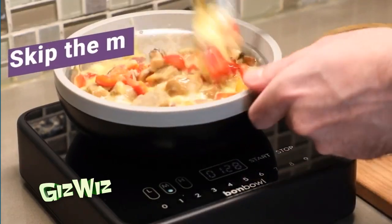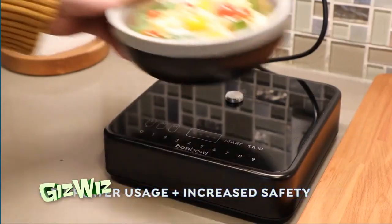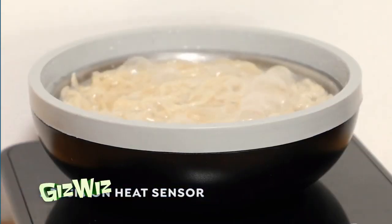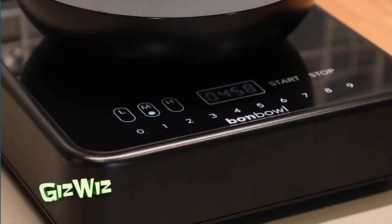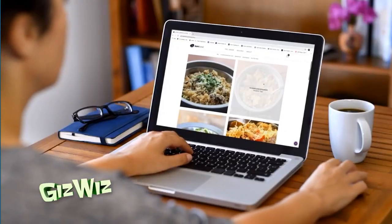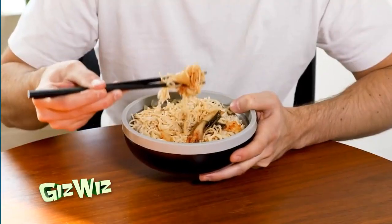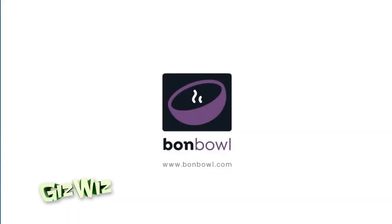Skip the microwave. The cooktop utilizes induction heating technology for superior heating performance, low power usage, and increased safety. Bon Bowl's precision heat sensor cooks to the exact temperature every time, and you can even use the auto shutoff timer to simply set it and forget it. Bon Bowl is designed to seamlessly fit into your active lifestyle. We are continuously testing and creating quick and easy recipes to be cooked in your Bon Bowl. Who said dinner for one had to be boring? Bon Bowl, the simple meal reinvented.